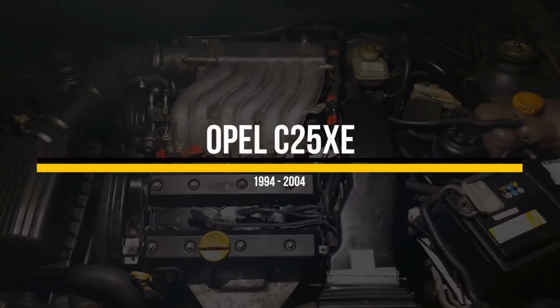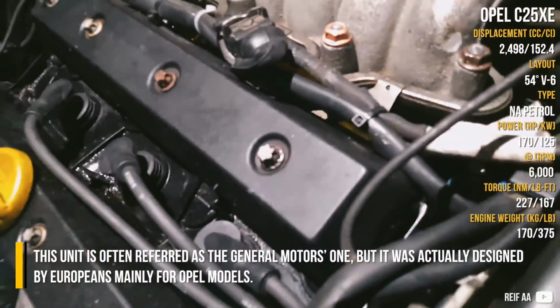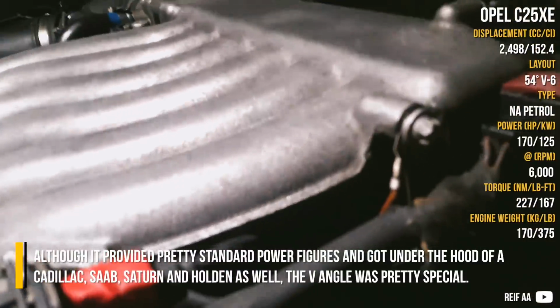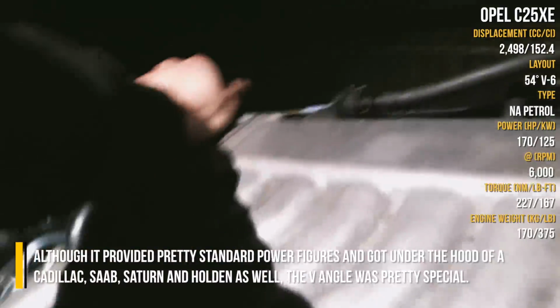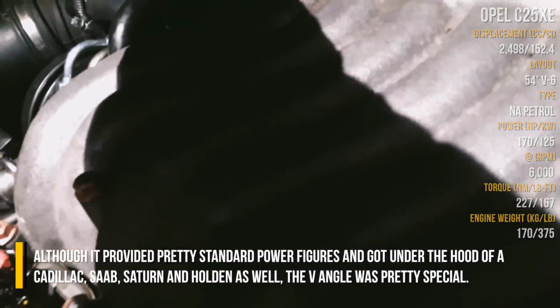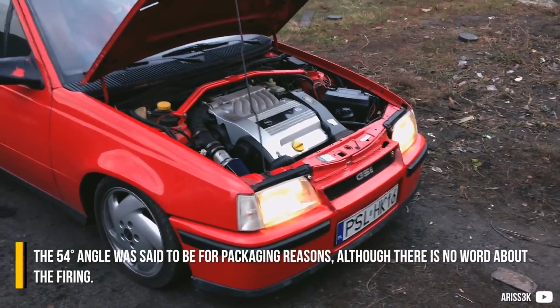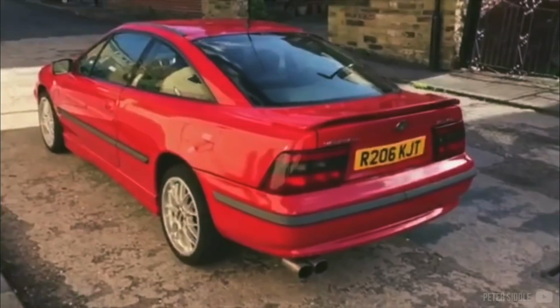Opel C25XE. This unit is often referred to as the General Motors one, but it was actually designed by Europeans mainly for Opel models. Although it provided pretty standard power figures and got under the hood of a Cadillac, Saab, Saturn and Holden as well, the V-angle was pretty special. The 54-degree angle was said to be for packaging reasons, although there is no word about the firing. The Calibra DTM used this engine too.